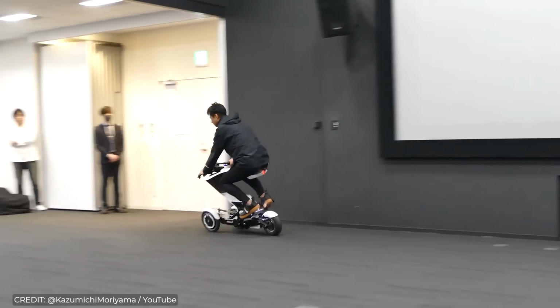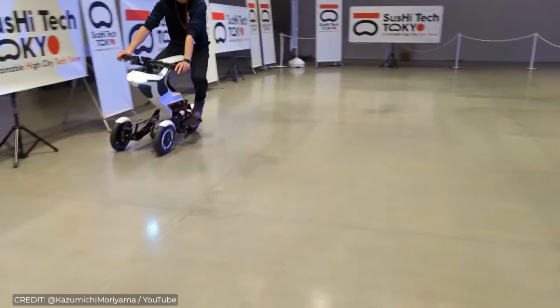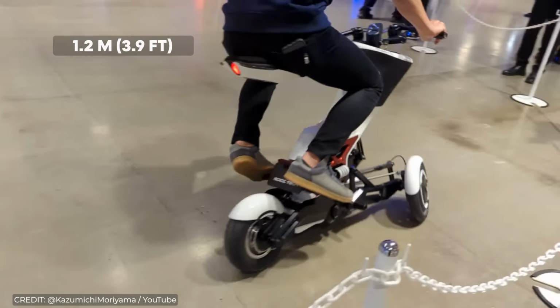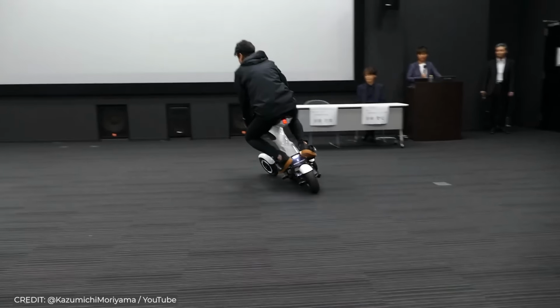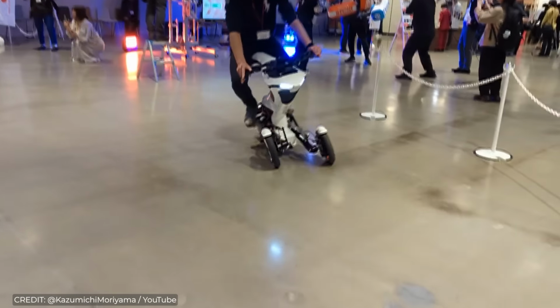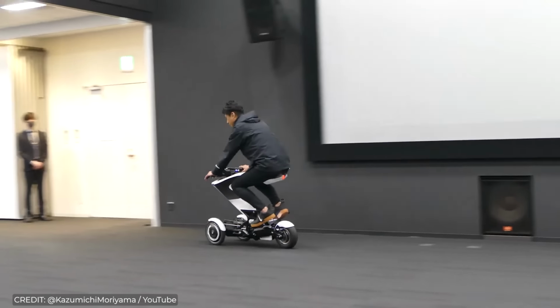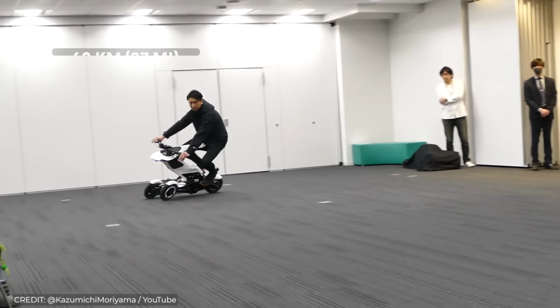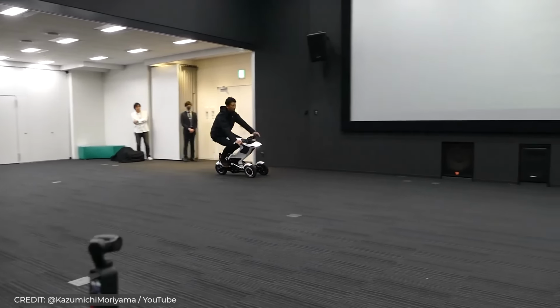It seems the Japanese are genuinely trying to figure out just how small personal transport can get. At around 1.2 meters long and weighing just 55 kilograms, this mini electric scooter takes up no more space than a small bicycle. Its electric drive hits 40 kilometers per hour. A single charge covers around 60 kilometers, and you can store it in a closet, garage, or even on a balcony.